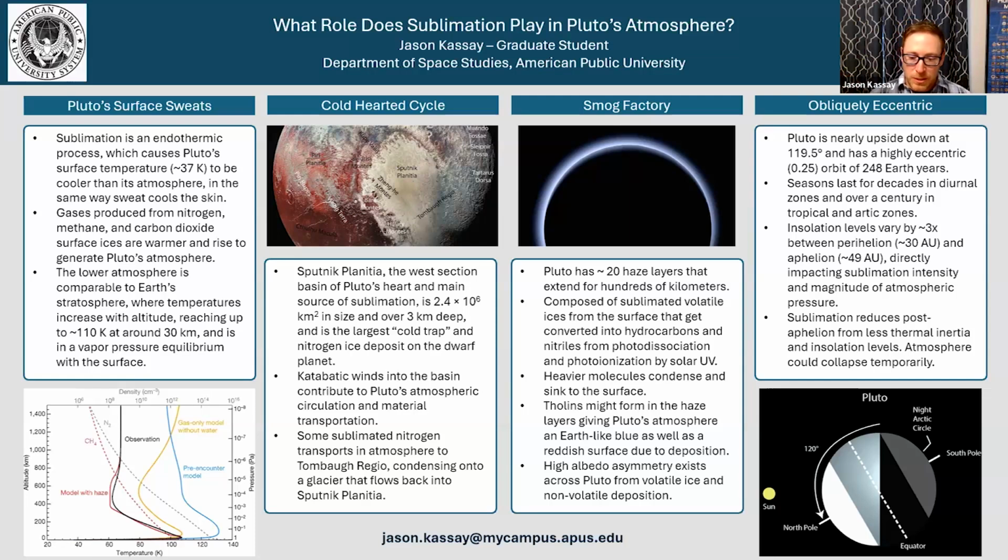So sublimation is an endothermic process. The surface actually ends up getting cooler as the sublimation of the nitrogen ice happens, and that's on the surface. There's also methane ice as well as carbon dioxide on the surface, which are the same constituents that make up the atmosphere. As the sublimation occurs, the surface gets cooler, and as that sublimated gas rises and it's warmer, we get a very strange atmospheric profile for Pluto, which is unique in our solar system.